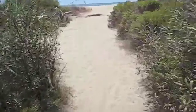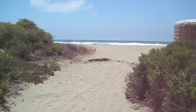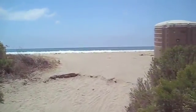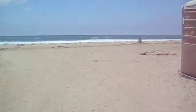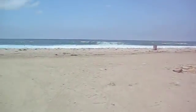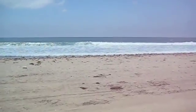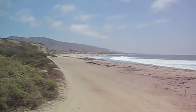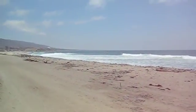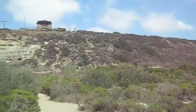And here we're emerging from the brush at a surf break called Middles, and we have a couple nice porta potties here, and one of which is handicap accessible. It'd be great if this trail was actually a little more accessible. But here we are at the beach, the greater Trestles area, more specifically a break called Middles, and Lowers, which is our ultimate destination, is a little further north.